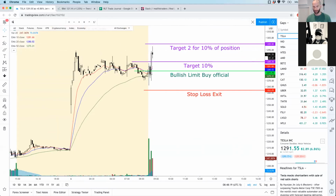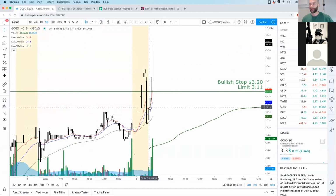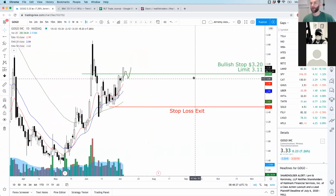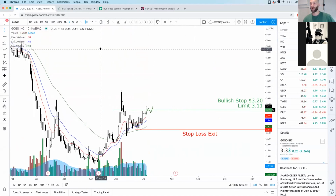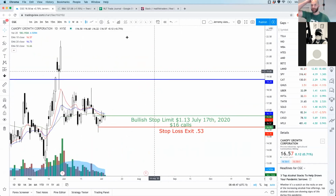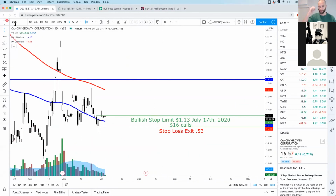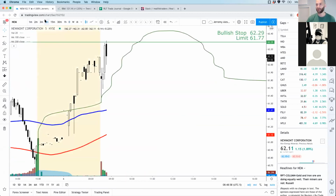Angela said, what's the target for GoPro swing trade? So the target for GoPro swing trade, if you're in GoPro, target on this one will be probably $4.20. CGC, somehow, one of the swing trades that I'm in that's not going up. That one's a real head scratcher. I'm like, come on, man, let's go. NEM, wait and see what that one's going to do, if anything at all.